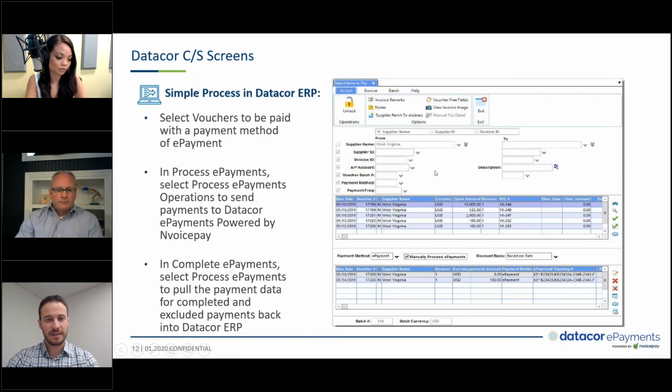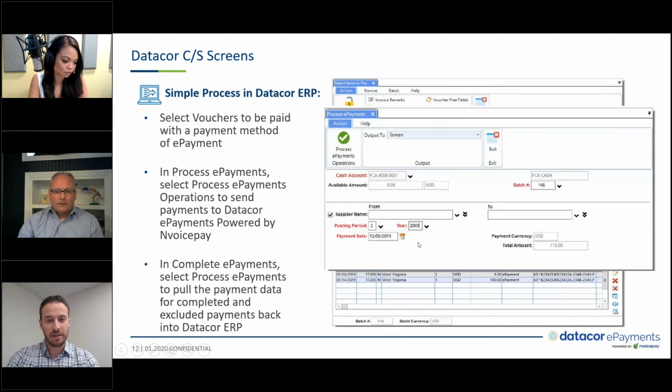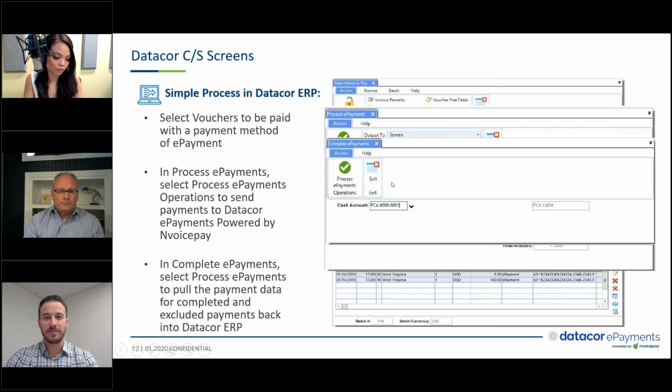First, in CS, you go to the select items to pay screen. You select the items that in the past you'd print a check for or generate an ACH file to send out. In this bottom portion, you'd select e-payment, manually process e-payments, and then from there, you would go to the process e-payments screen, select the process e-payments operations, and that sends a file out to Nvoicepay. They handle the payment of your payables and automate the approval workflow. And then once you're ready to retrieve information back from Nvoicepay and have it all reconcile in Datacor ERP, you go to the complete e-payment screen and select the process e-payments operations button again, and it pulls all that information back into the ERP.